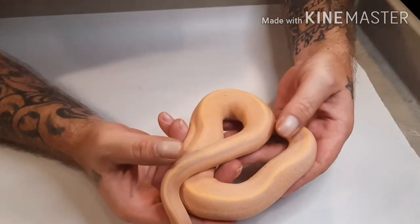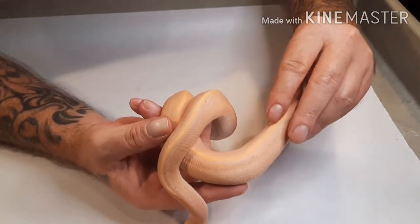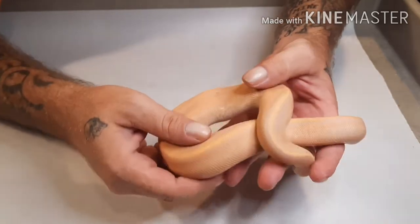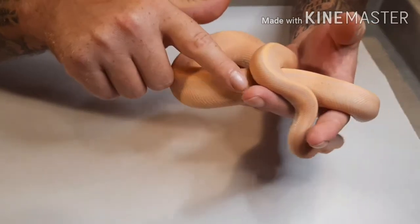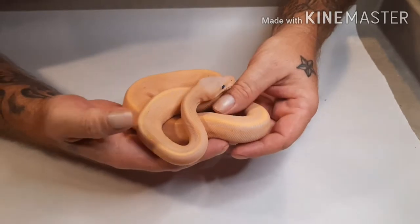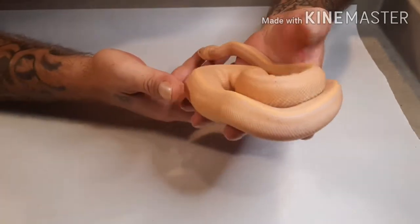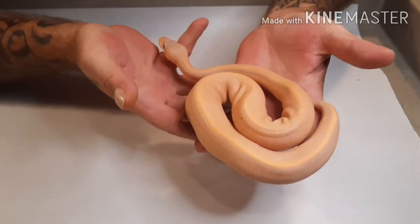Look at them colors. Look at the lavender colors coming down the dorsal. The nice bright orange dorsal stripe going down from the pinstripe. Now this one does have a few more black dots. As you can see, not a lot, but a few. Now this was the snake that I was originally trying to make when I did the pairing. Because just look at that. Like, how could you not love this snake?